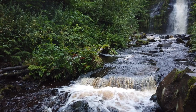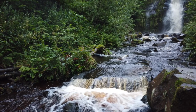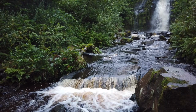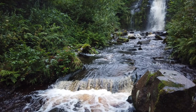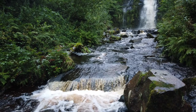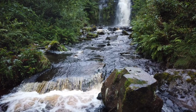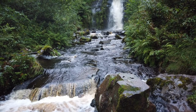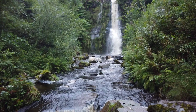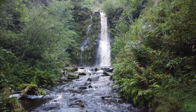So, first waterfall of the day. Just came off the main track. We walked up the left hand side of the river from the lower car park and made our way up, and then came off on one of the side flows that's coming in, and got this lovely big drop here.